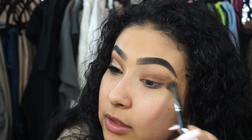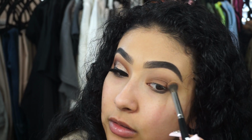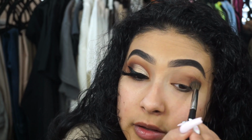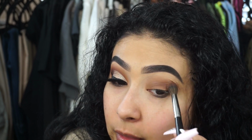And then I do just flick it out a little bit just to give me kind of that cat eye look on the outer corner. And then at this point, I'm just going to go back into that first brush and buff, and then just slowly bring it up a little bit more.